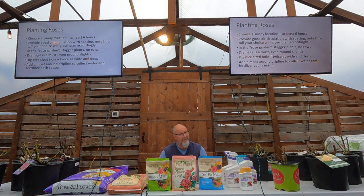Sometimes morning sun is not the end of the world. If we had sun from sunup till early afternoon, that's probably plenty and frankly might dry the foliage off a little quicker in the morning. But always that south exposure, the heat of the day, noon to sunset in the summertime, is going to give us the best chance of growing roses.